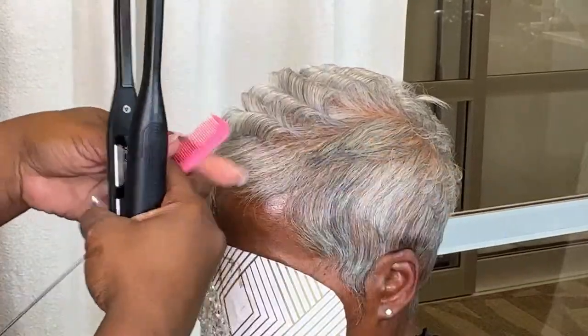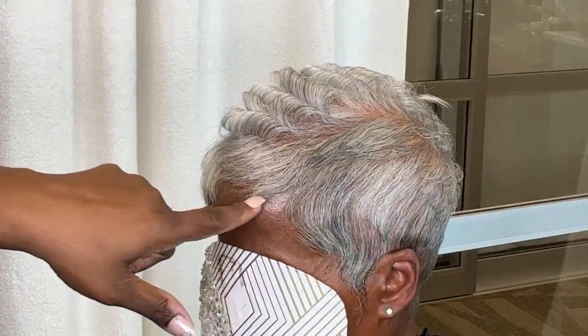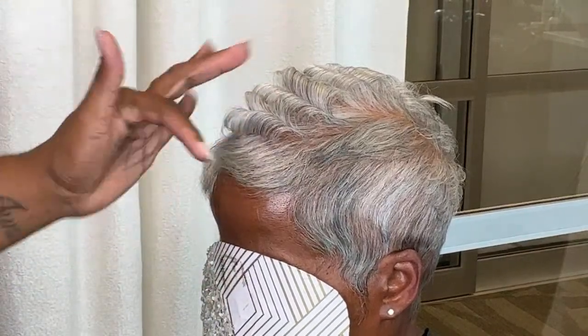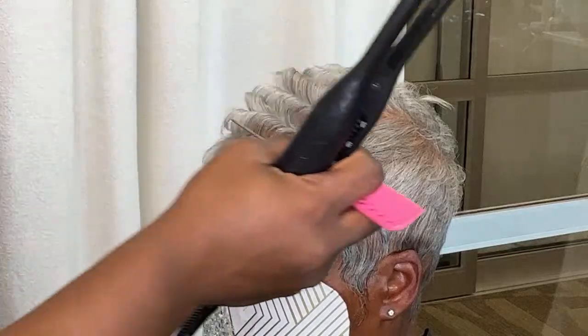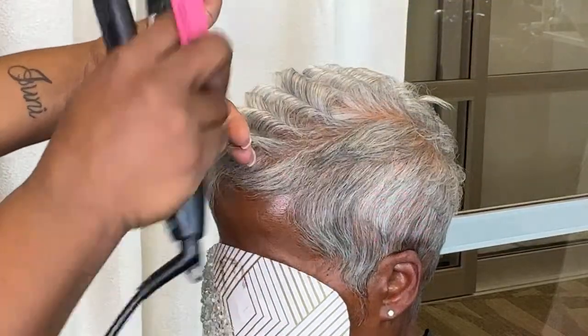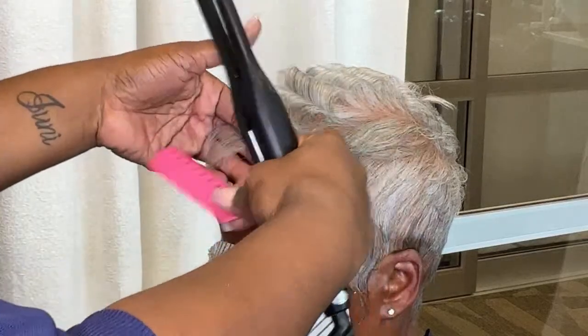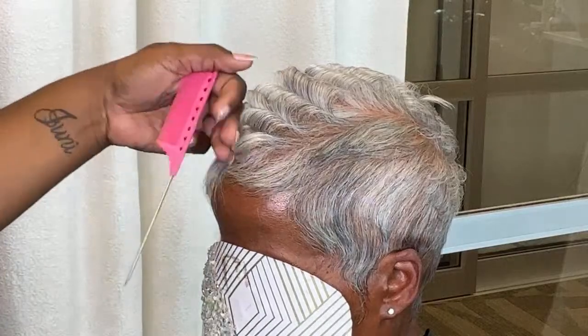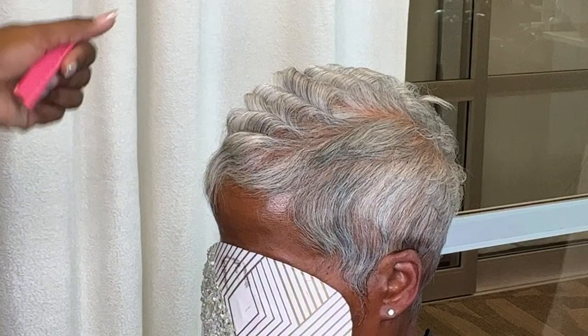When you get to this part of the head, if you guys notice, when I molded her, I gave her that scoop. So it kind of looks like I've defined her hairline. You still want to go with that. You don't want to go against it. So even though she has this piece that's going that way, the focus of it is the base. So I'm still going to use that little scoop and still follow and go that direction.